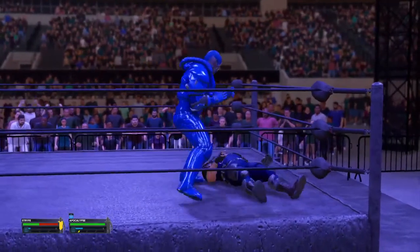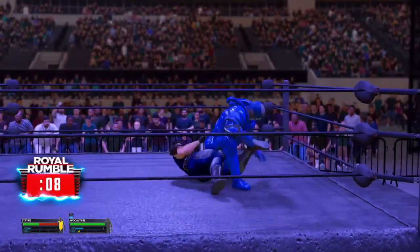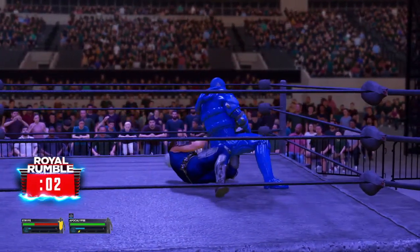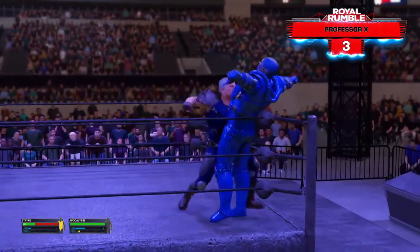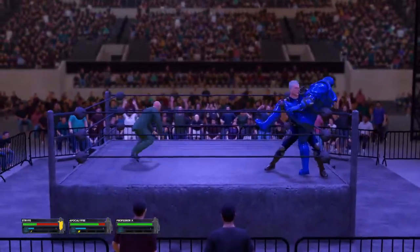Backbreaker! Who's it gonna be? Look at this heel hook. This is how you punish your opponent, and he's enjoying every minute of it. And look who it is, guys. He definitely looks ready to get in there and make a statement, Michael. Oh, this could be the end here.